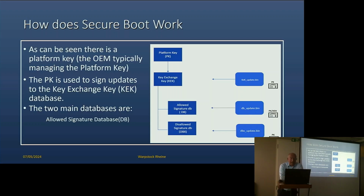You have a platform key, which is determined by the OEM manufacturer and is used to sign any updates to the key exchange database. And as I said, there are two main databases involved, the allowed and the disallowed signature database.